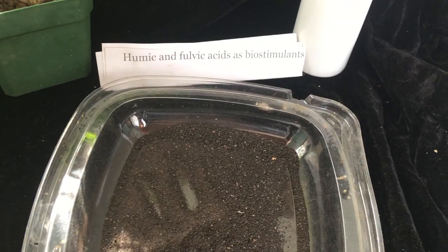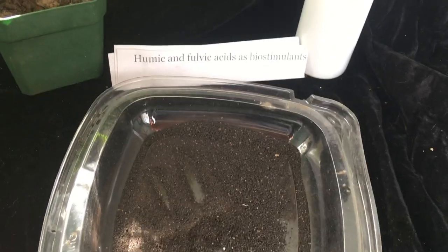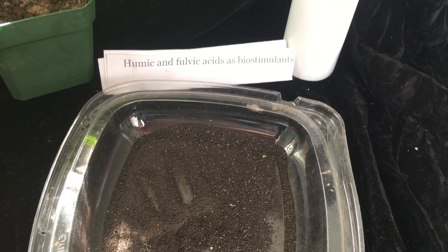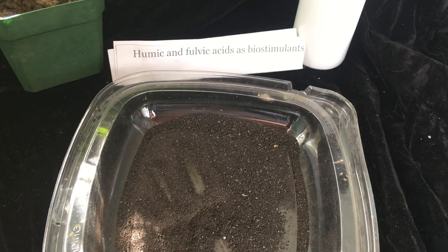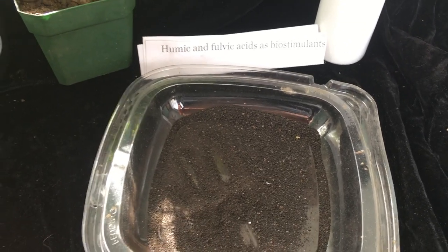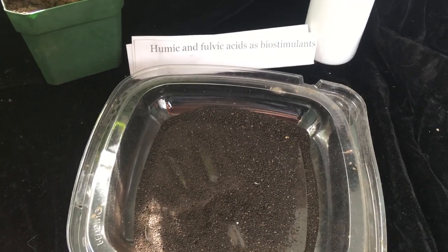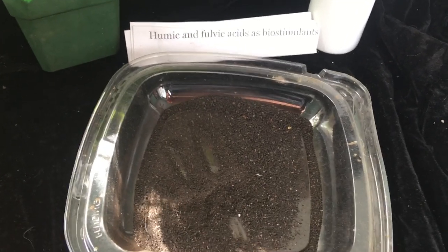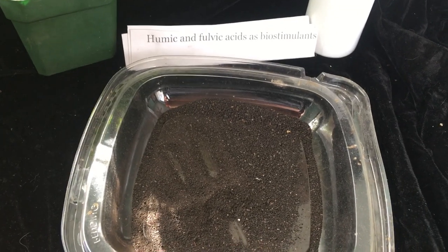We'll learn together about the things in God's creation that are awesome for our plants. We're going to talk about humic and fulvic acid. Humic and fulvic acid are almost the same, except fulvic acid is a smaller molecule. Think of it as the little brother of humic acid. They both perform almost the same functions, except there are a few things they do differently. But let's talk about the benefits of humic acid, and we're going to keep this video as short as possible.